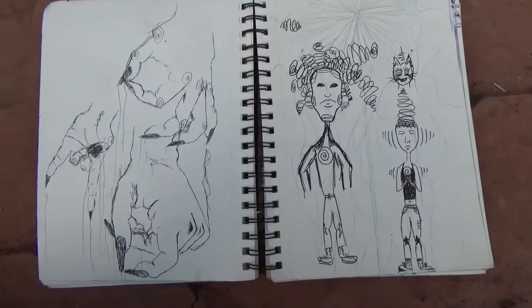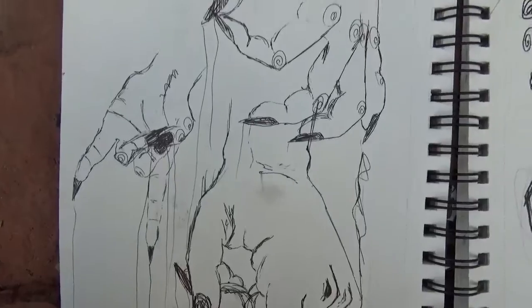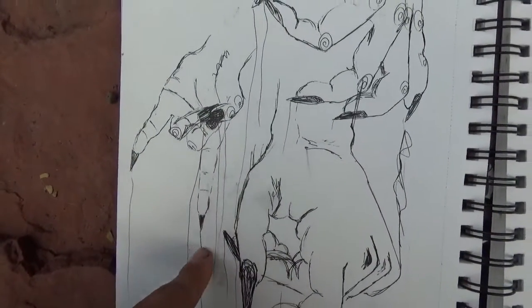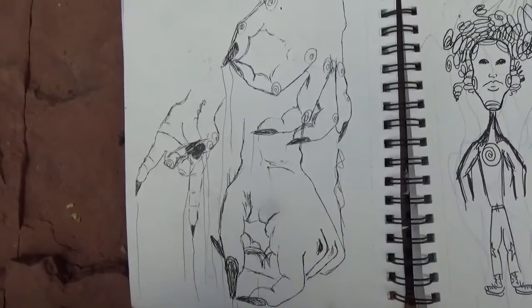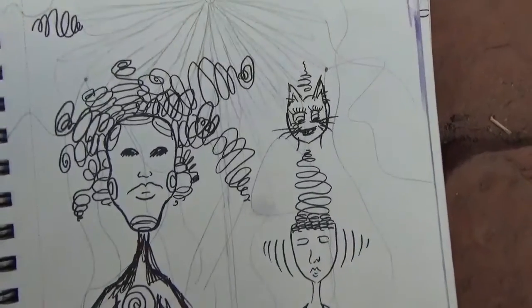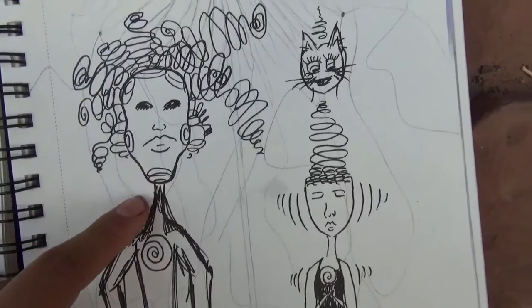More hands. So I started doing this thing for a while where all my hands would have these things coming off of them onto the edge of the page, so you'll see that in other sketchbooks too, probably. These weird things. This being is kind of creepy to me.